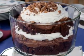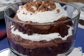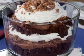Recipes with fewer ingredients are often easier to make because they have fewer steps to complete, though often the end result is just as delicious.